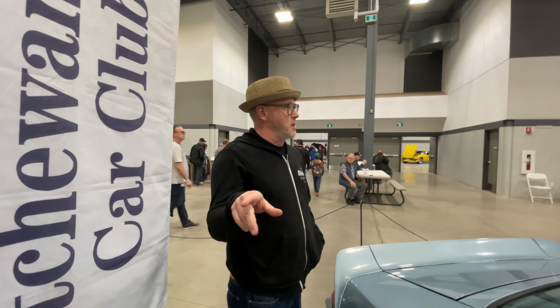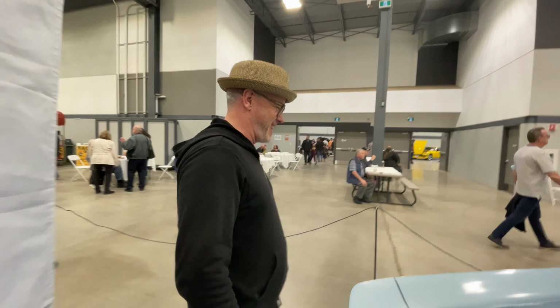Just to build on what you said there, we used to refer to them as belly buttons or assholes because everybody has one. Yeah, that's still the Mustang guys, though. Okay, we'll go with that one.